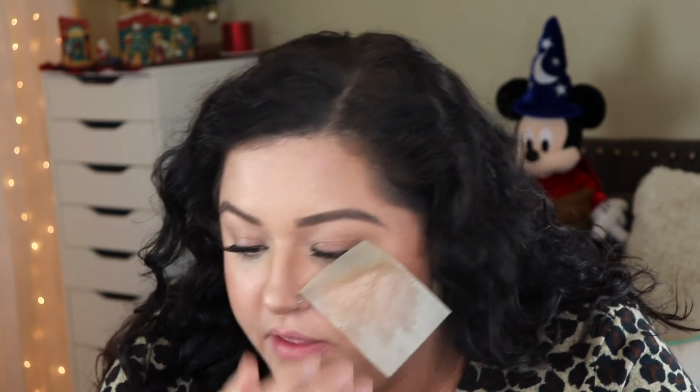But I mean, we've had this on, I think I did it around 12 o'clock, 12:30. So I've had this on for 12 hours and it says that it is a 12-hour matte foundation. So I think that it probably just started getting pretty oily. Now that I'm blotting it though, I'm getting a lot more foundation on the little pads.